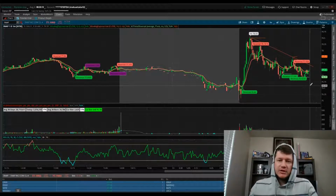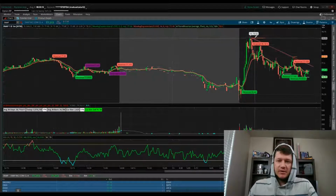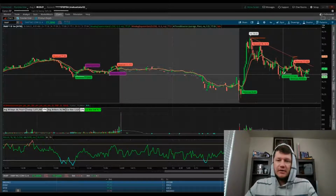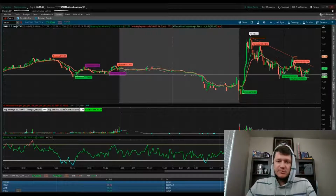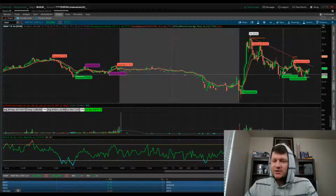And I wished I could have been up earlier and caught this, because if I'd have caught this, it would have been beautiful. That would have been easy, holding it all the way down to here, losing $1.50 in price. That's an excellent move to be on the short side of, especially with options. But unfortunately, it's Friday. I couldn't get out of bed, and I had a few things to take care of first thing going into the weekend.